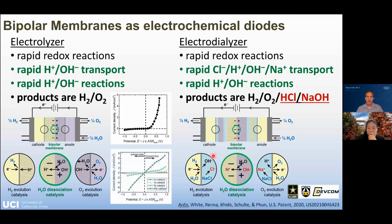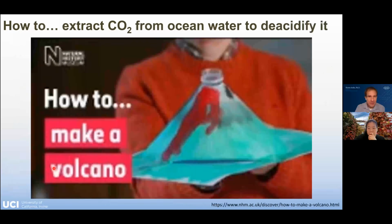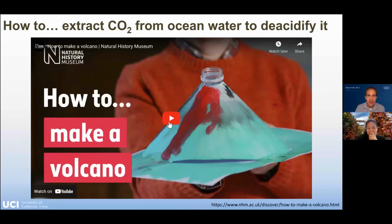My group has been working hard on that through funding in the Department of Defense to get more conductive behavior from our system that looks like it should be a diode. But here's the conclusion. We want to add acid to the ocean to drive out CO2 from bicarbonate. Well, what am I talking about? Why are you going to add acid to deacidify the ocean?